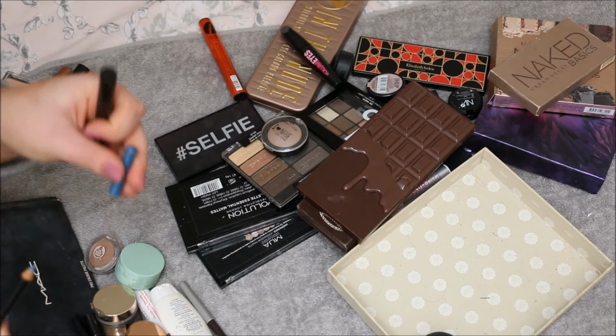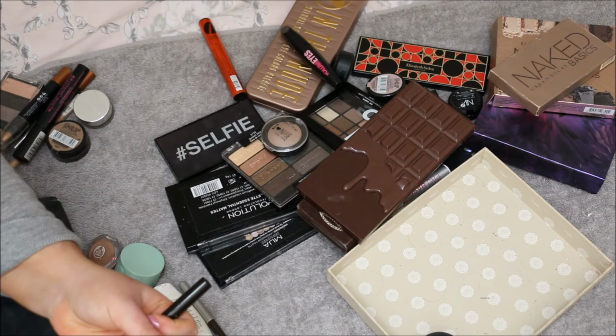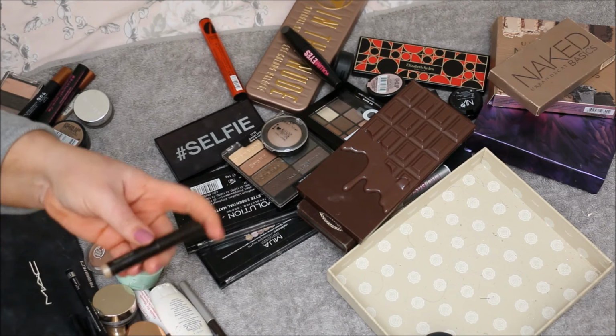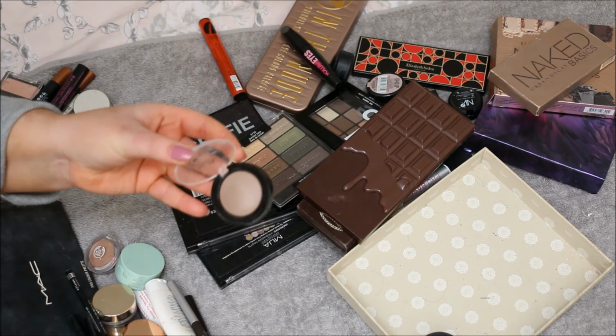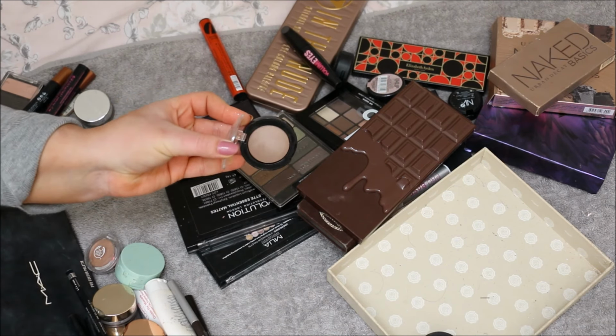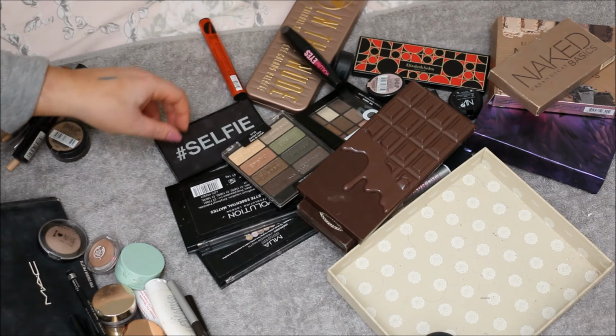This Rimmel eyeliner, kind of nice during the summertime, that can stay. Another Caviar Stick, that can stay. This single shadow from Essence looks really boring, but it's actually quite a nice kind of colour if you just want all over the lid, sort of a bit of something. It's quite nice. That can stay.